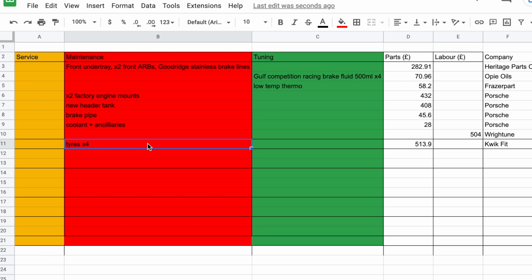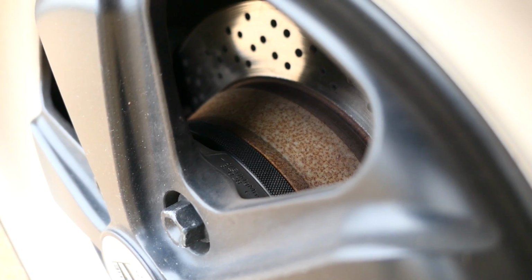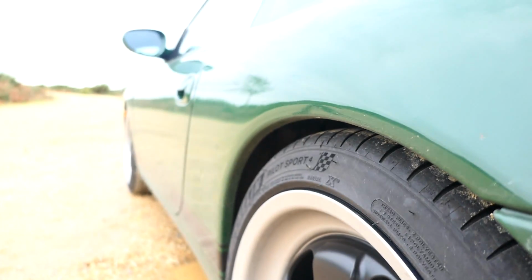Then I actually had my first little bit of proper fun with the car in terms of expenditure this year. So this is the height of summer now, about July time. 420 quid on that 917 style wooden shifter. Got that from Stuttgart Classica. I then got some 15mm spacers off eBay for 85 quid.